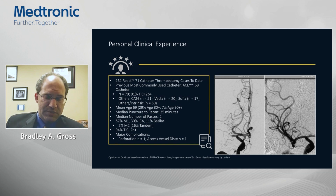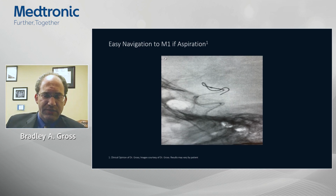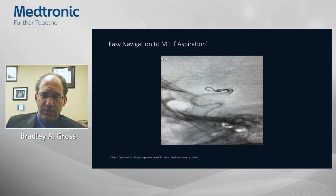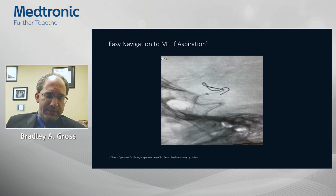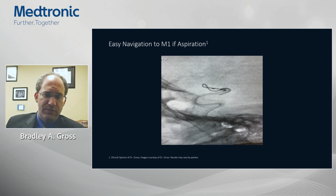This is just an excerpt from a paper that shows that we achieved reperfusion in about 4 minutes for an M1 occlusion using the React catheter. Here's a looping video demonstrating how easy it is to navigate over simply an 027 catheter into the M1. This is a really nice allure of this catheter in my own experience and hands.